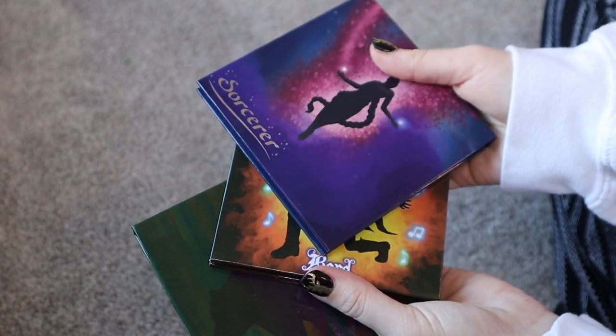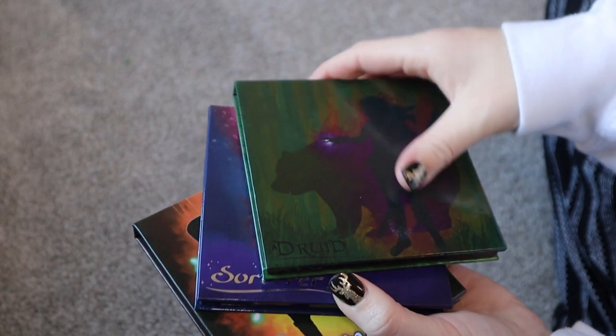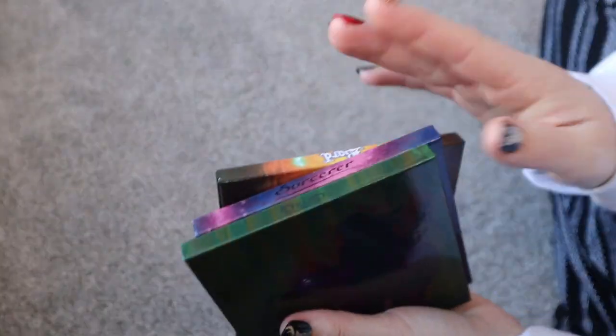If I could only recommend one to you, I would say get the Druid, just because it's my favorite, but honestly, whichever color story you enjoy, I'd say go for it. Try the brand. You will not regret it. I'm telling you, they're so, so lovely.